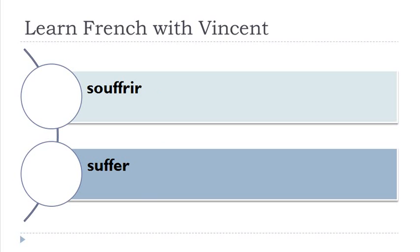Souffrir. Okay, so double F is not pronounced. Okay, so souffrir. Fermer. Accepter. Naître. Okay, same thing here for the circumflex. Write it, but don't pronounce it. Naître. Sauver. Okay, remember when you combine A and U, you get the sound O. So really like the letter O. Okay, so sauver.